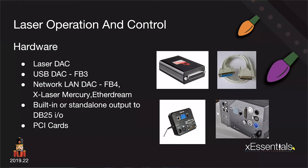Anyway, this is a picture of a Cont Club Max laser with an FB4 built into the laser. I have one of these, and I'm going to show you what that looks like as well. You can see that it has EtherCon connections as well as DMX, which I'll go over in a second. In the old days, PCI cards were used a lot, put into your desktop machines, that would run out to DB25 out to your laser.